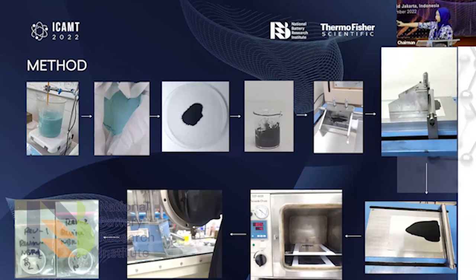This is a picture of my recent research. The blue one is a co-precipitation process, and after we got the slurry, we dried it and rinsed it with distilled water. And this black one is the cathode active material after calcination at a temperature of 800 degrees for 12 hours.